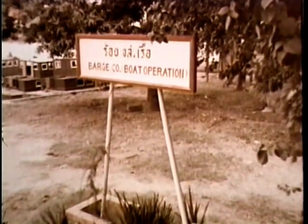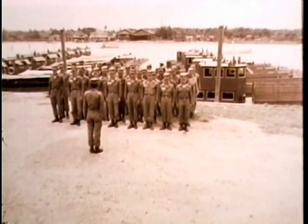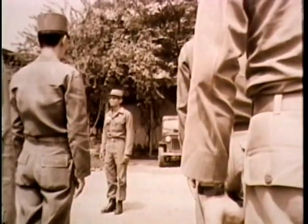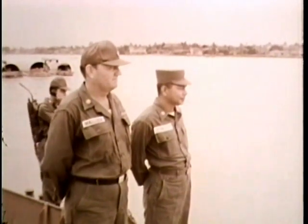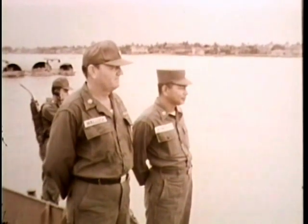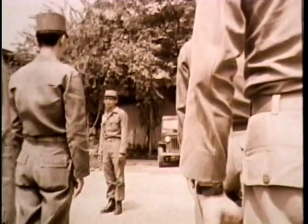In Bangkok, the first transportation barge company of the Royal Thai Army assembles for training. Observing are Major Donald P. Malak, U.S. advisor, and the transportation group commander of the Royal Thai Army.